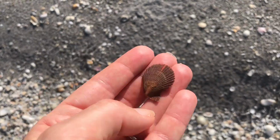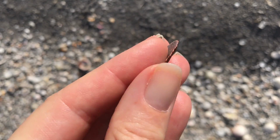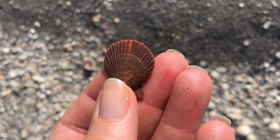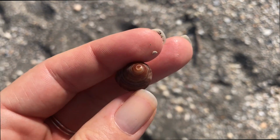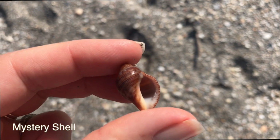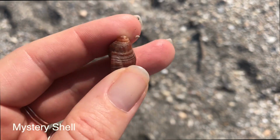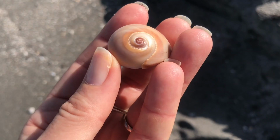What do we got here? Okay, I think again that's a scaly scallop, but he's not as orange as the other guys, which is nice. Find some variety. All right, no clue. I looked it up, I tried to figure it out, I looked at the aperture, I looked at the other side. This I'm just calling mystery shell because I really have no idea what that guy is.